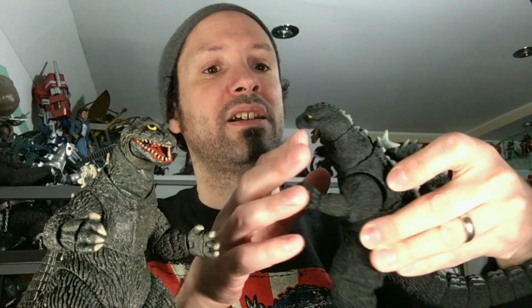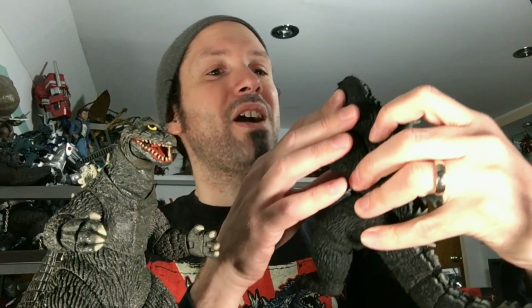As far as their eyes go, this is a nice bright yellow on the NECA, and they did a clear eye thing here on the SH Monsterarts, where it's reflective, and I feel like a lot of the problems folks have is not being able to properly see the eyes well. When you look at it head on, it almost looks like the eyes are out of place, and I'm seeing eyes out of place here now, but when I look at it like this, it's not so bad. It's a weird thing there.